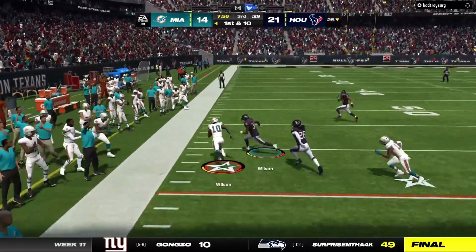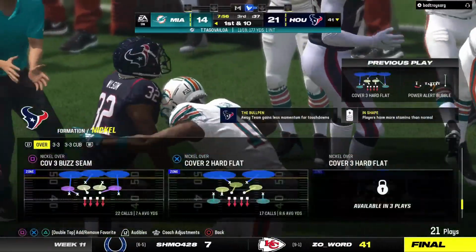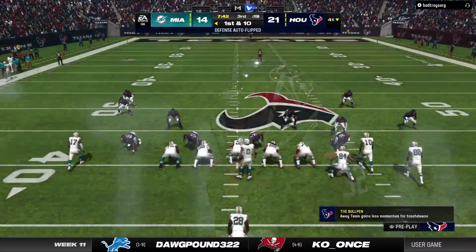Here's a quick throw out to Wilson. And past the 40 before he's out of bounds. He continues to deliver a first down here. He had 4 catches in the first half, and this one number 5.